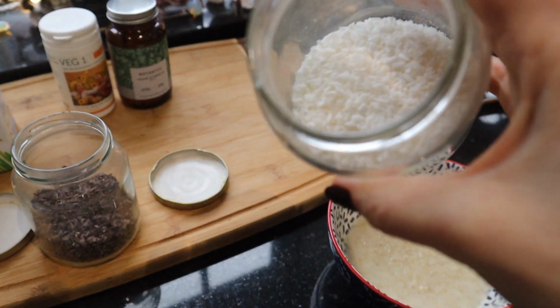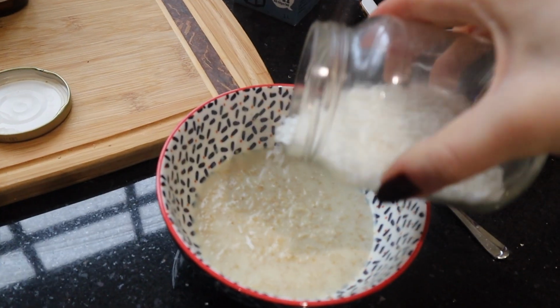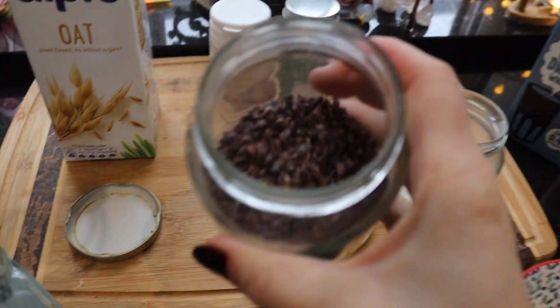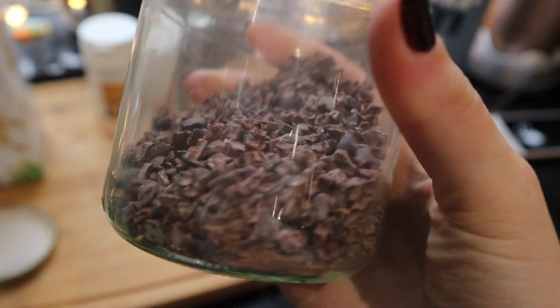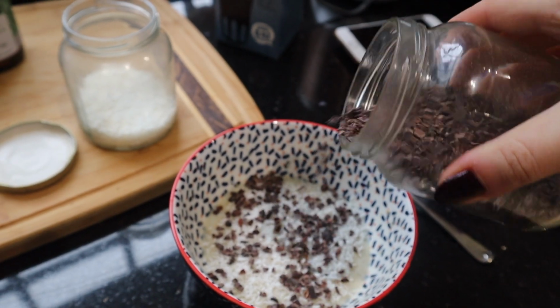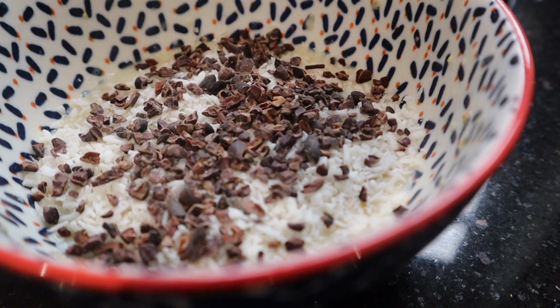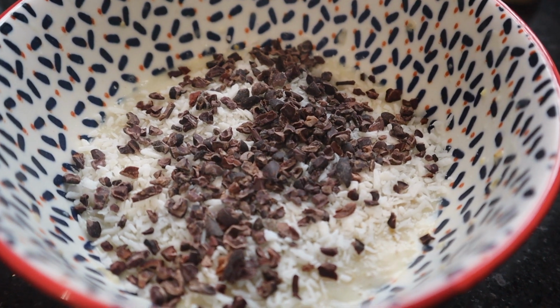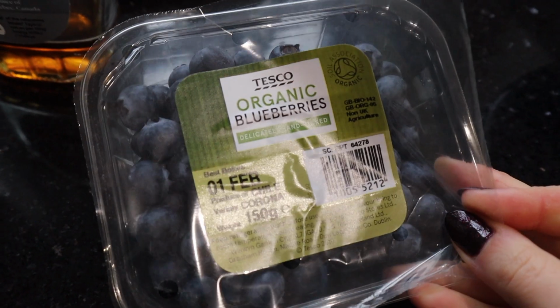I'm going to be adding some organic desiccated coconut, and also my absolute favourite, which is cacao nibs. These are filled with good stuff, including magnesium, which is apparently quite difficult to get in your diet otherwise, so I always have my cacao nibs. They are a bit weird to eat raw, but trust me, in this porridge with the coconut, they are amazing.